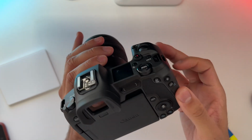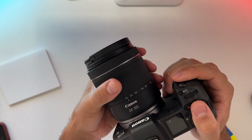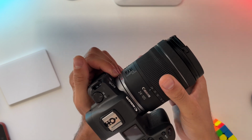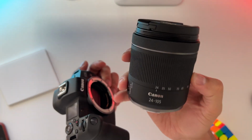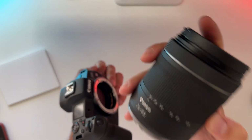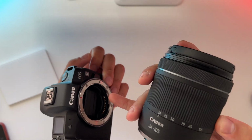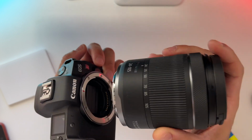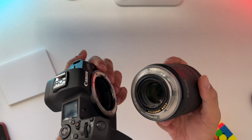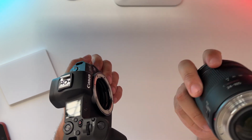Just by buying the body alone, you're not there, because without the lens, you will not have any image basically. And these lenses can get pretty expensive. So always get yourself a kit lens if you are planning on buying the EOS R camera. But this video is not about how to use this EOS R and all of that. Maybe that will be a video in the future.